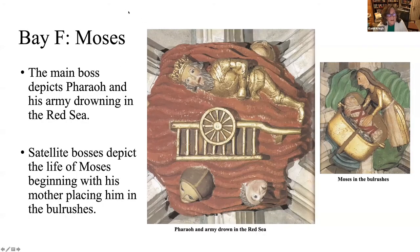Okay. Now, when you enter the nave of the cathedral, this is the boss that just absolutely jumps out at everybody. Most people only look at the really big ones. And this is, of course, the biggest one there. The story starts with Moses, which is on the right, and how Moses finally leads the children of Israel out of Egypt. And then here's Pharaoh being drowned in the Red Sea. You can see that's an East Anglian cart, and a Pharaoh depicted as a king.